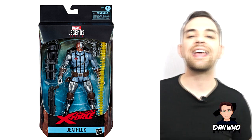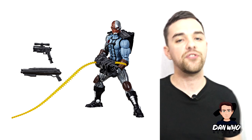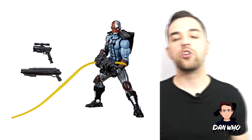Again, we knew this was coming, and now we know it's officially in his X-Force gear. So it's Deadpool that we've seen before, but now he's in his grey and black outfit, which is looking pretty good. You can add him on your shelf in a different section now.